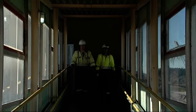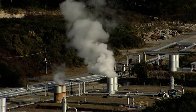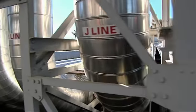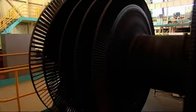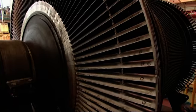When the job is finished, Alexis gets a tour of the Wairakei Station. When built over 50 years ago, it was the first of its kind in the world. Today, some 60 underground wells pipe steam, a renewable energy, to the station to push the turbines around that generate power. So what sort of people would be right for this job?